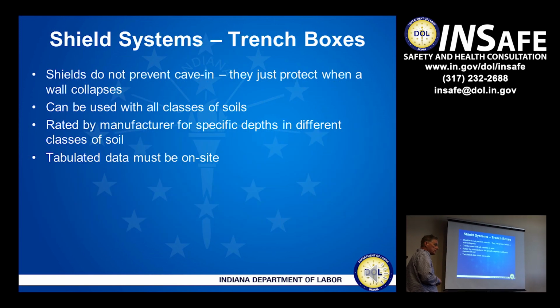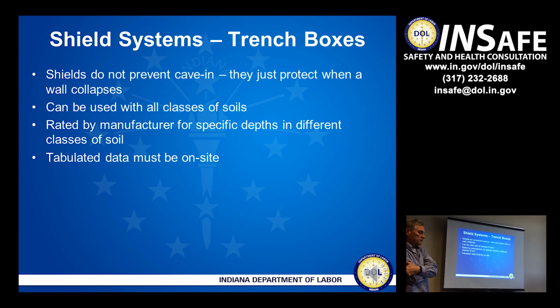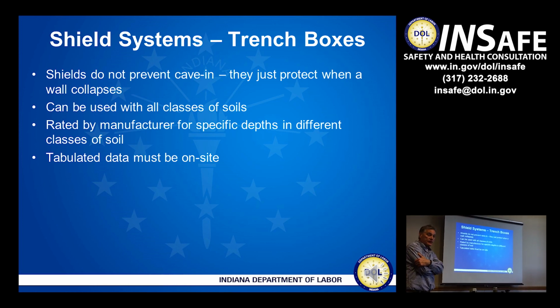We can use trench boxes, otherwise known as shields. Shields don't prevent a cave-in. They're just going to protect when that wall collapses. Once again, they're rated for different classifications of soils.